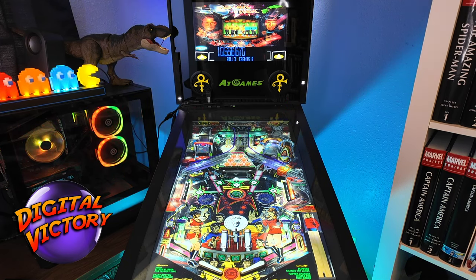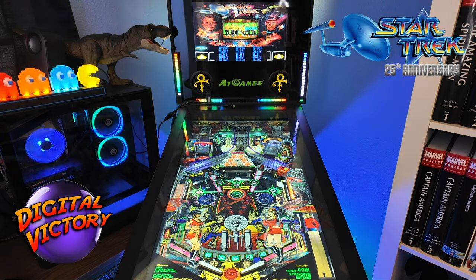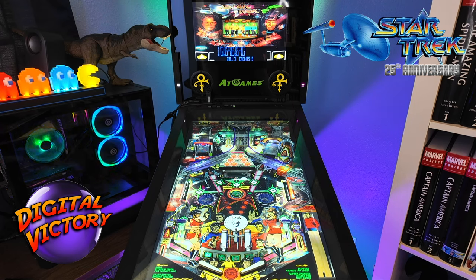4K, The Final Frontier. These are the upgrades by Hannibal. Oh, that was pretty corny, I know. Here's an awesome pair of Star Trek tables, starting with Star Trek: The 25th Anniversary.